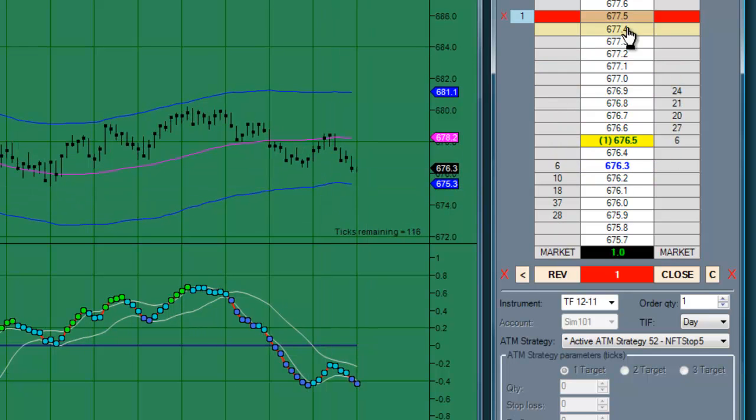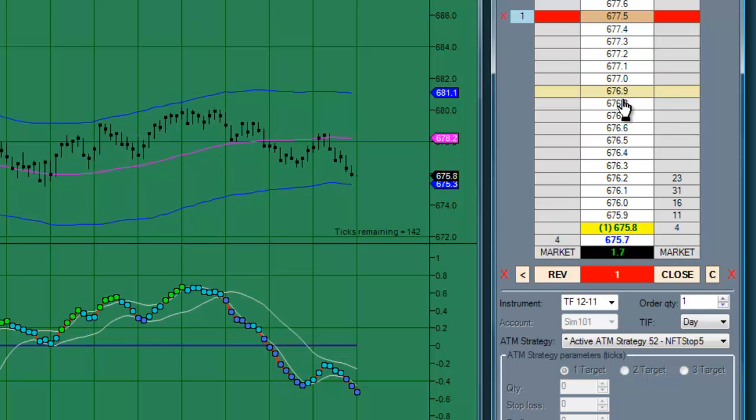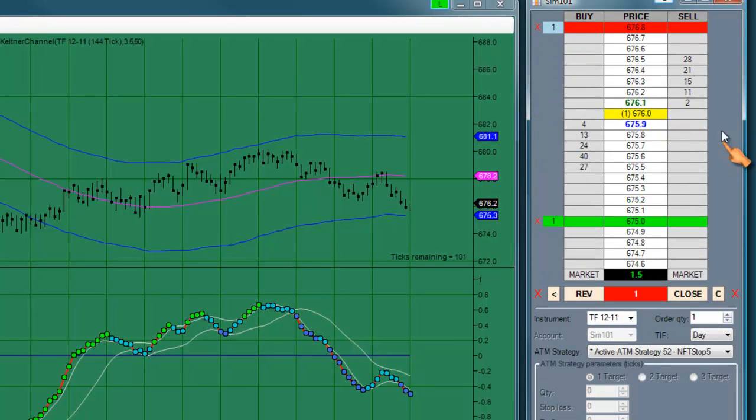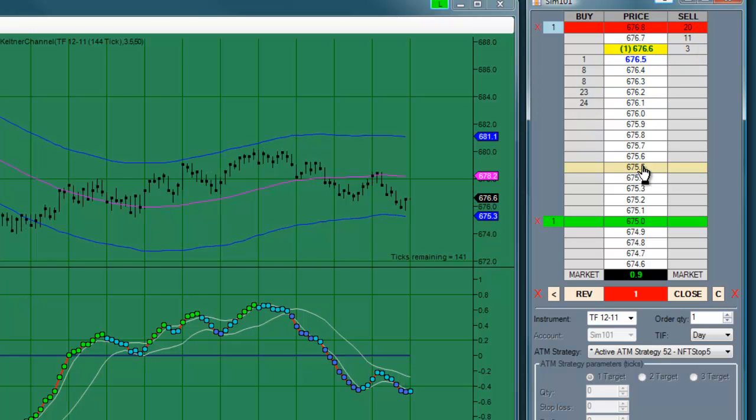There we go. Alright, I'm going to lock in some profits here. And we're going to move our stop down. I'm ready to pull out if we see a change in direction. And I think we're going to pull out because it looks like we're going up. No, yeah, alright, here we go. We're getting kind of a foot on the 144.